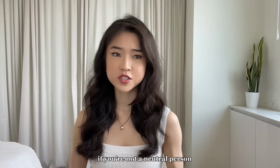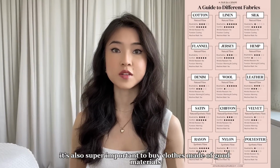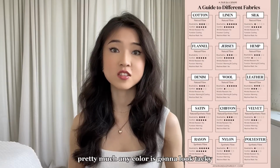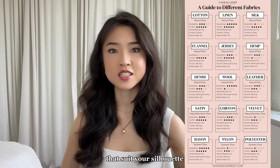If you're not a neutral person or feel like you look washed out in neutrals, then try opting for pastels and jewel tones. It's also super important to buy clothes made of good materials. Pretty much any color is going to look tacky if it's made from poor quality fabrics. Your clothes should be made of thick materials that suit your silhouette.